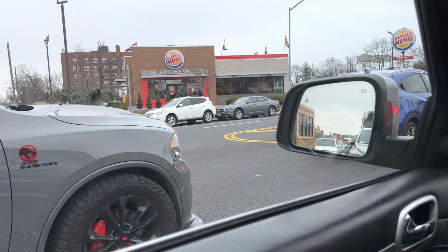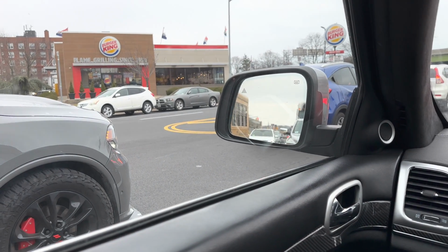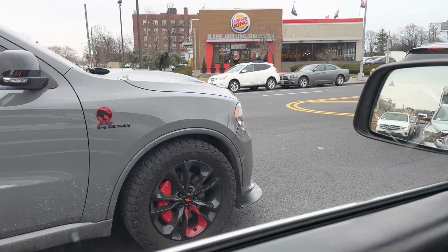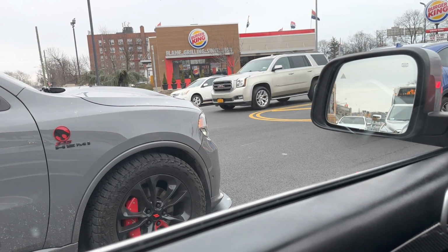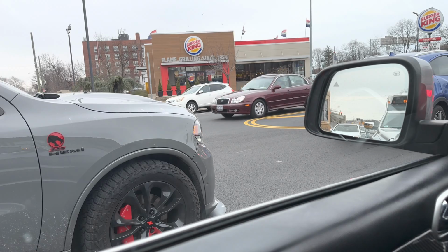Oh! And then he has, obviously these Durangos came with the Hellcat hood. So because they came with the Hellcat hood, he has lights in his. So he has illuminations in his hood.